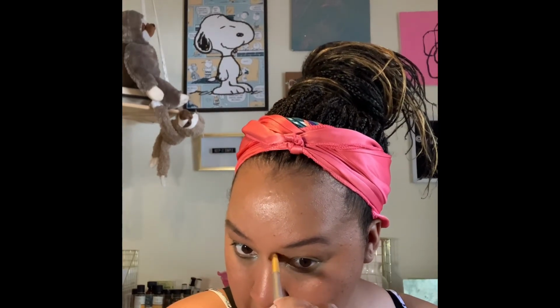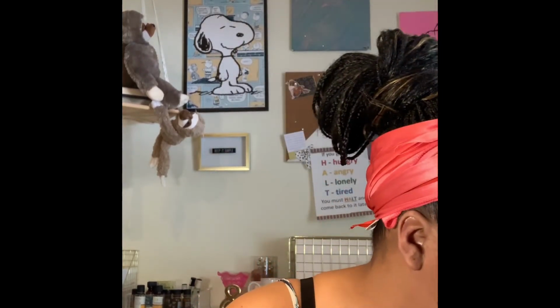I'm gonna take a little bit of it down the nose. So, yeah. Next thing I am going to do is some mascara. I don't have any e.l.f. mascara, but I have this L'Oreal. No lashes, because, like I say, this is just supposed to be a quick everyday situation.